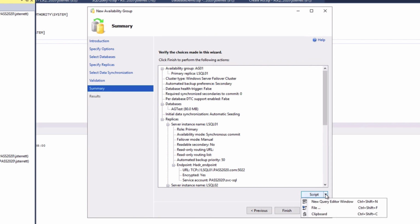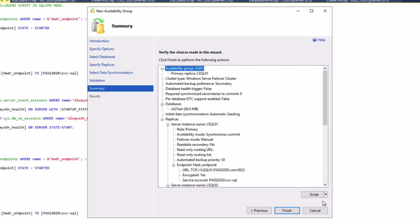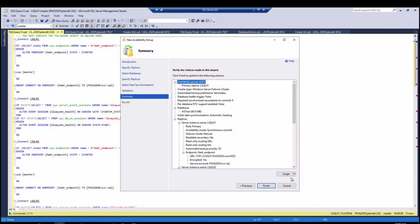So one thing I like to always do is script this out. Even when I click finish, I like to script it out, so at least that way I have the scripts of exactly what was done for documentation purposes. So we'll go ahead and script all that out so that we have it, and we'll go ahead here and click finish.